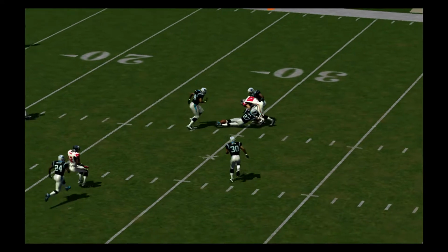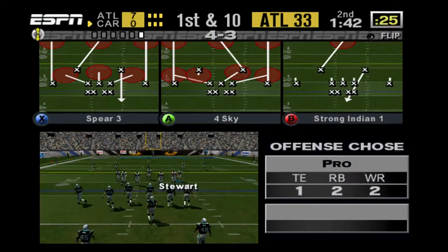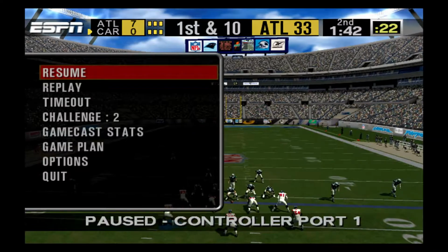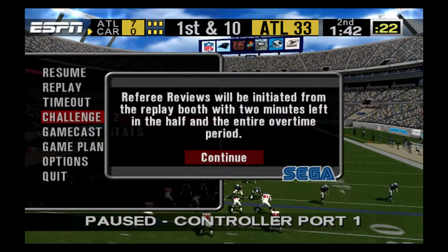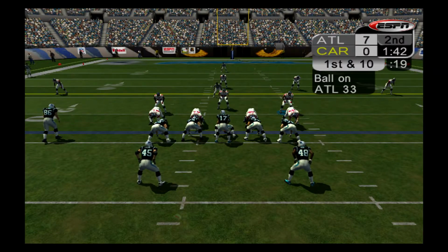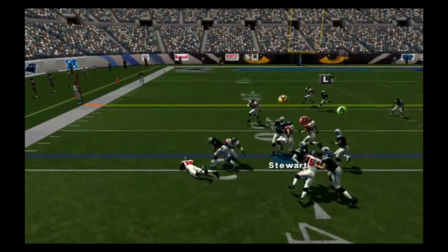Great hard-nosed defensive play. Peter, there are many ways you can start a drive, but a turnover is not one of them. No, definitely not. That was a big-time play. The Panthers offense has taken the field, and they have been having a very tough time passing the ball. They have another opportunity here as they start off at the 33-yard line.